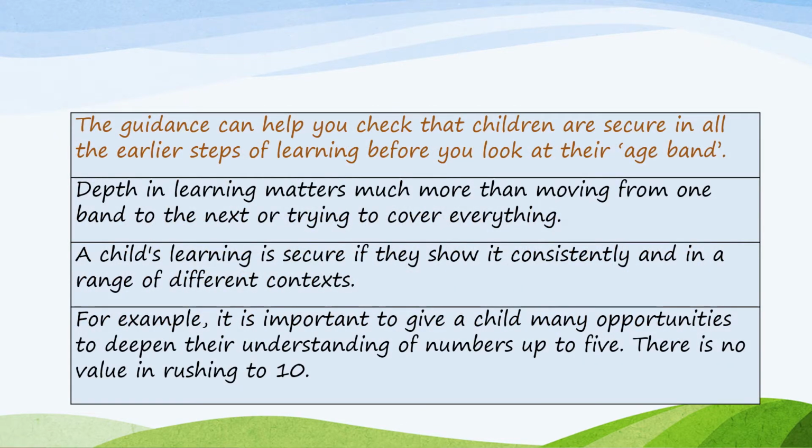The guidance can help you check that children are secure in all the earlier steps of learning before you look at their age band. Depth in learning matters much more than moving from one band to the next or trying to cover everything. A child's learning is secure if they show it consistently and in a range of different contexts. For example, it is important to give a child many opportunities to deepen their understanding of numbers up to 5. There is no value in rushing to 10.